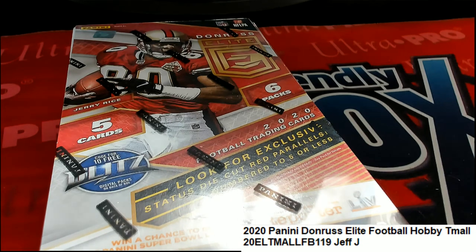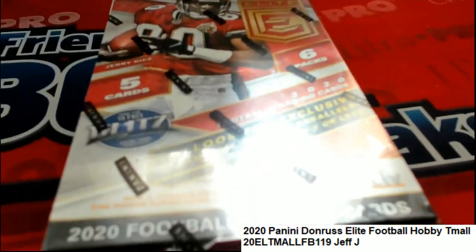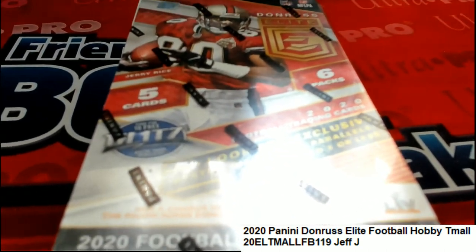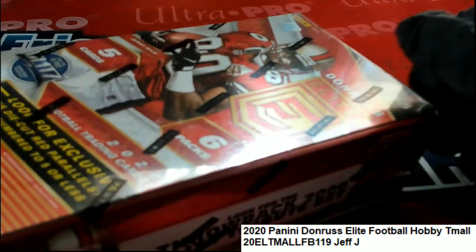Let's go fishing. Let's go fishing. Let's get a big whale. Let's find Moby. Let's find Moby out here.